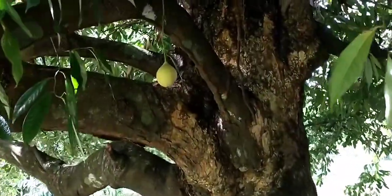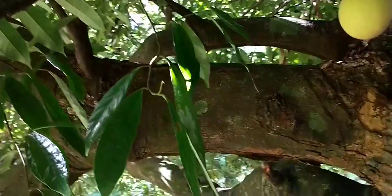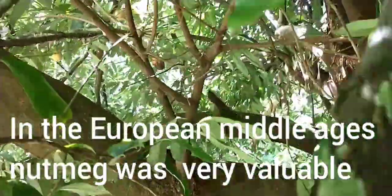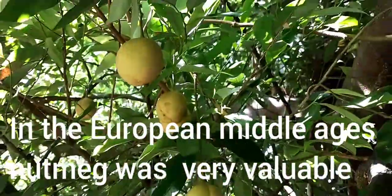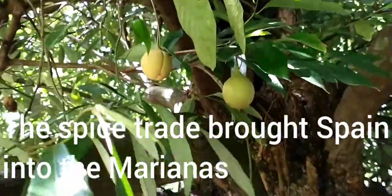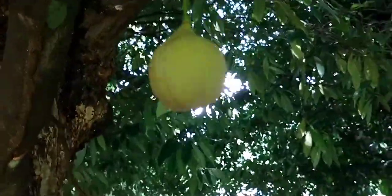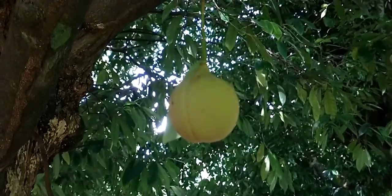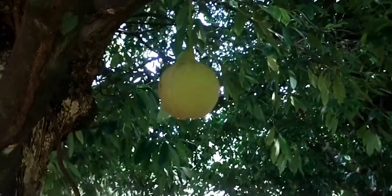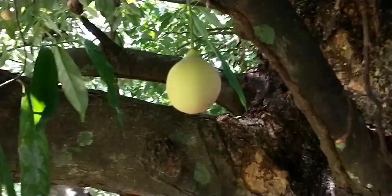Now, nutmeg was very, very valuable. It was nutmeg that was found only in the Moluccan Islands of Indonesia that drew foreigners to travel across the oceans seeking nutmeg. In fact, Columbus was not trying to get to America. He was trying to find a way to get to the Moluccan Islands when he sailed to the west from Spain to get to America. So nutmeg is very valuable.